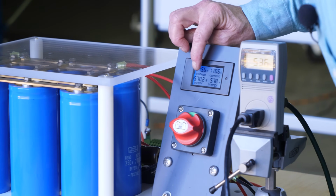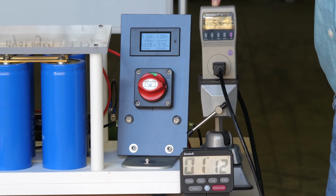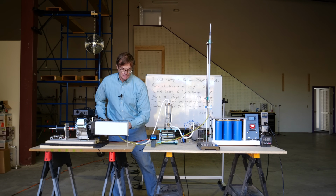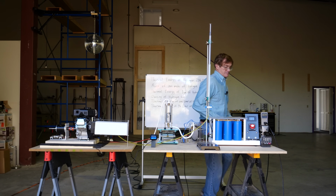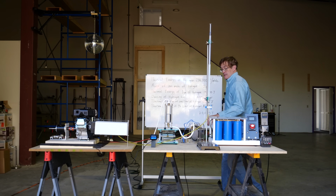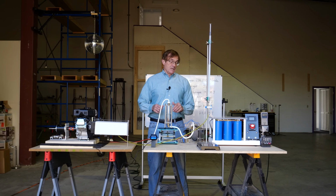So as you can see, we're running about 567, 570. We're about 540 watts on the electrical input, and we got almost the exact same amount of time running on the fuel. This gets pretty warm. So I think we're busted.